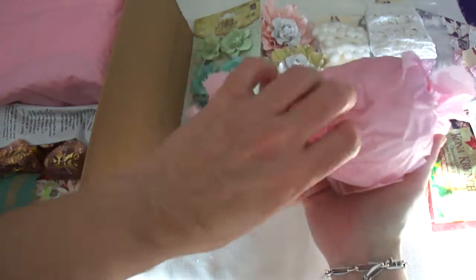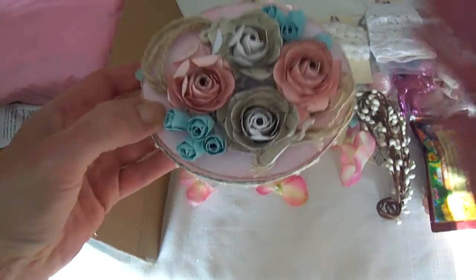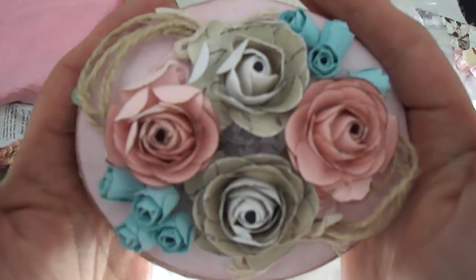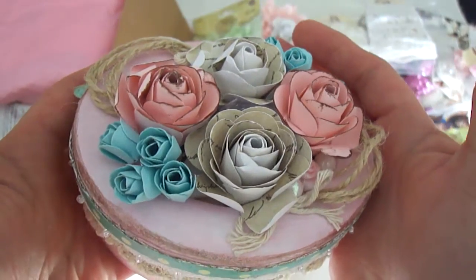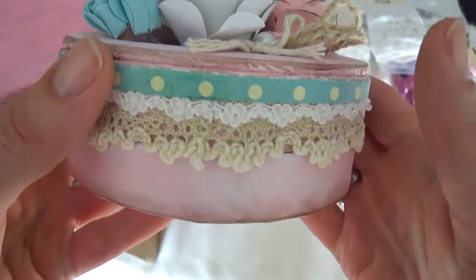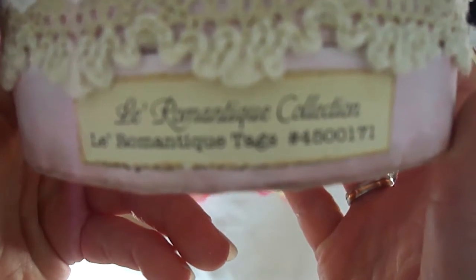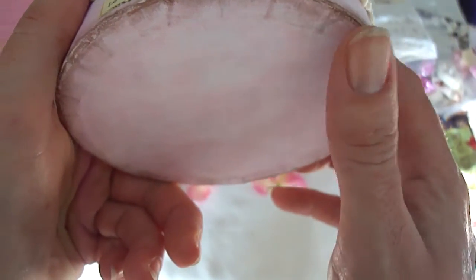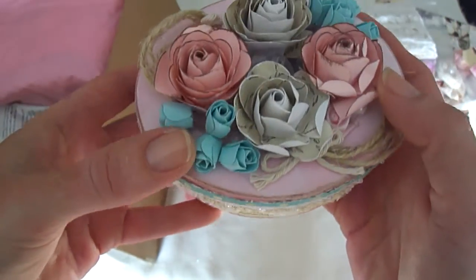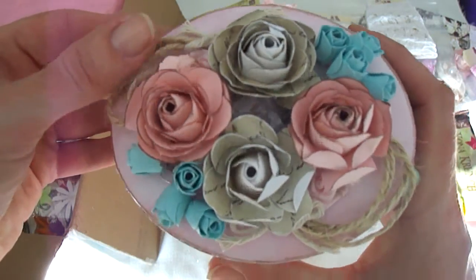I think she altered a box. Oh, look at this. Gorgeous box with all the homemade flowers. Wow. I love the way you distressed this, Neen. And I love the way you made the flowers. And you used the twine.